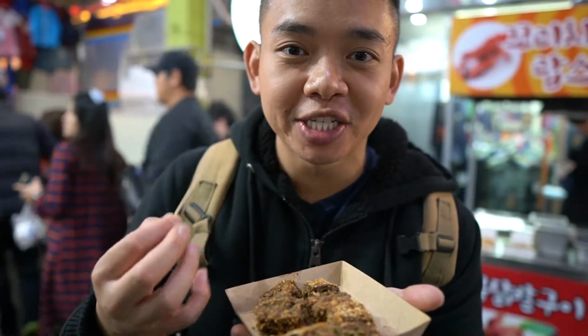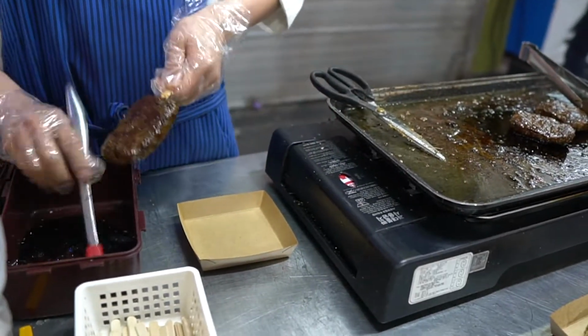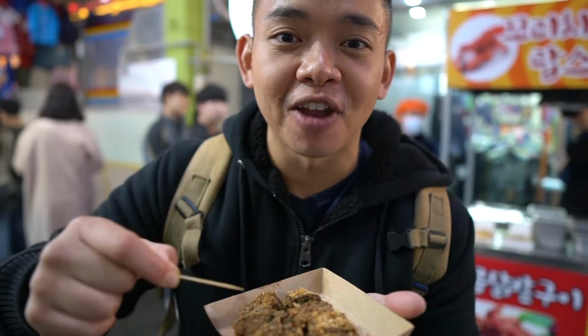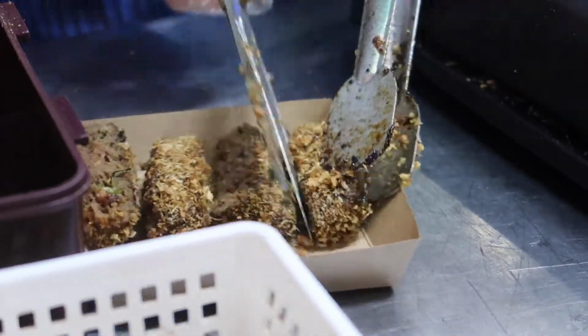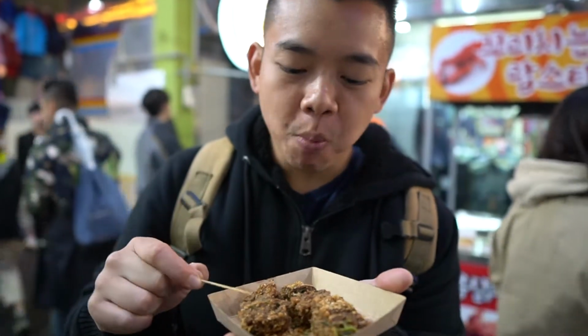That flavor is so delicious. I think they basted it with some kind of sauce before grilling it, and that gives it so much flavor. And that added toasted breadcrumbs gives it a nice crunch as well. So good.